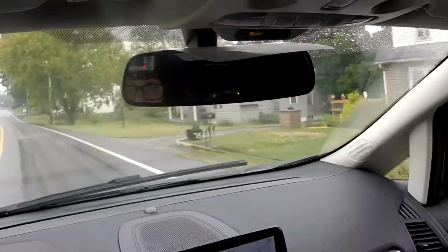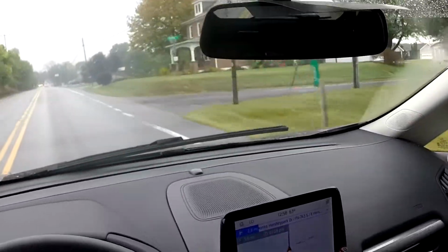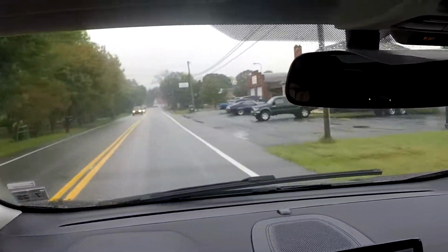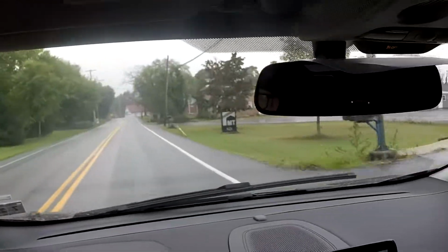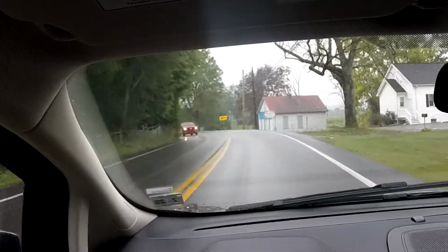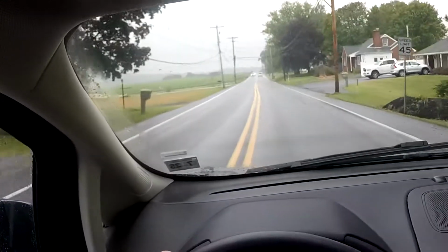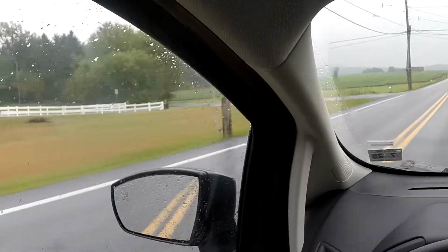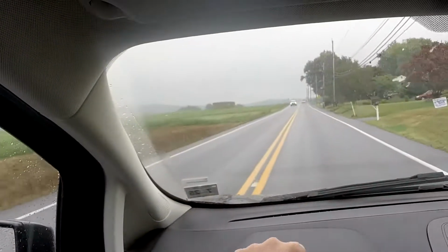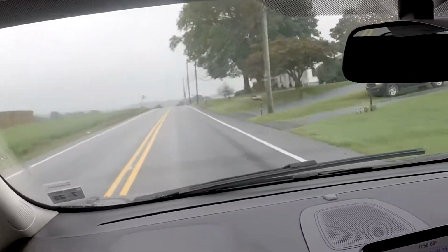A lot of neat old houses out here, especially in Gettysburg. Check out that old house. Sweet. And they grow a lot of soybean too. I think that's what that is out there. It's mostly farm country, except for the big cities like Harrisburg, Allentown, and all that.